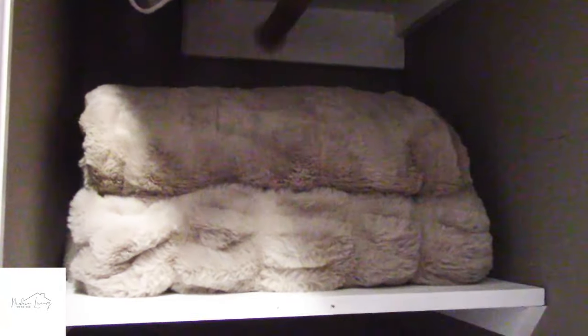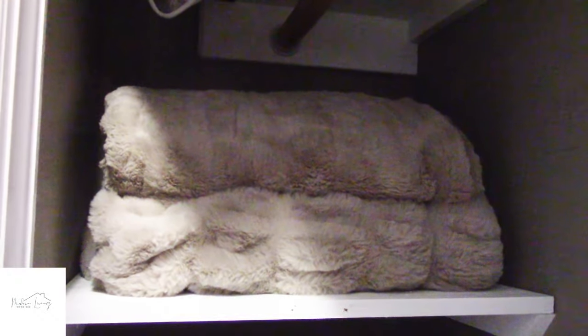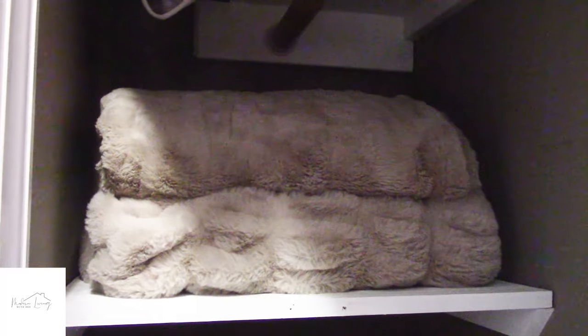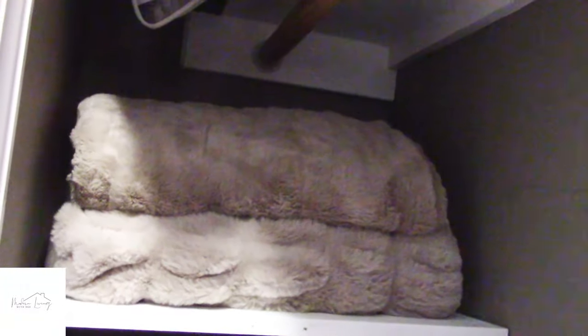So right here on the top shelf, we are storing our winter blankets. This is where the winter blankets go. So when it's wintertime, I exchange the winter blankets for the summer blankets, and they would get stored in here. So we only have two at the moment, and I'm not sure if I will buy some more. I'm not really a blanket person, but we do use them in the family room because it gets pretty chilly down there.